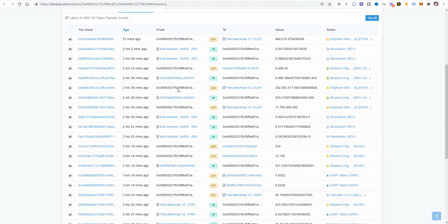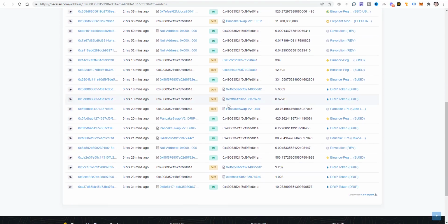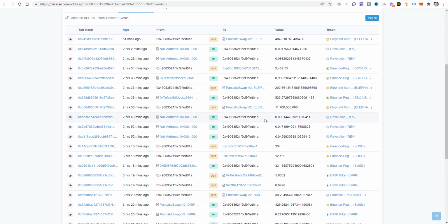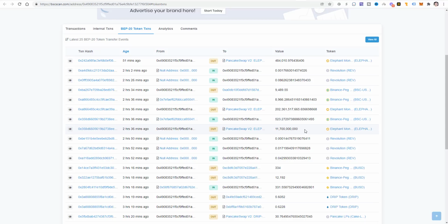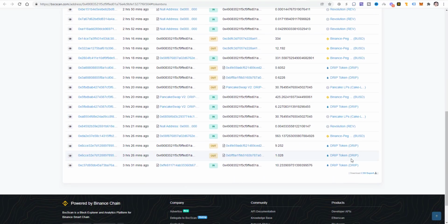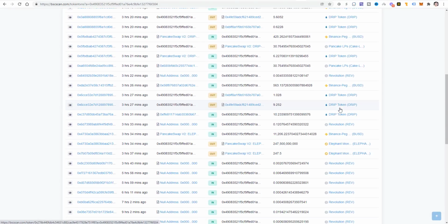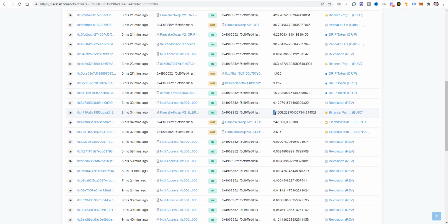Okay, so if we scroll down here, let's find this transaction. You can see this was more recent. I decided to take out the rest of my funds, and I'll talk about that in just a second. But let's go to view all here, and we'll be able to find this right here. So I took $11,206 that I converted from Elephant to Binance BUSD.